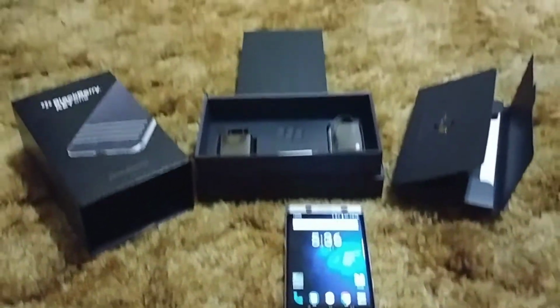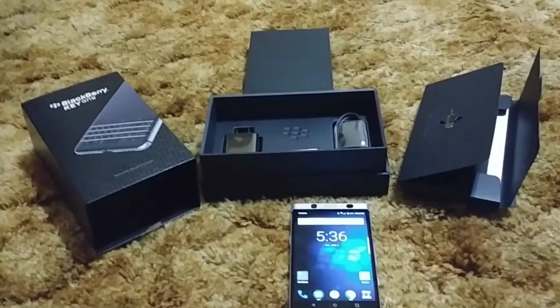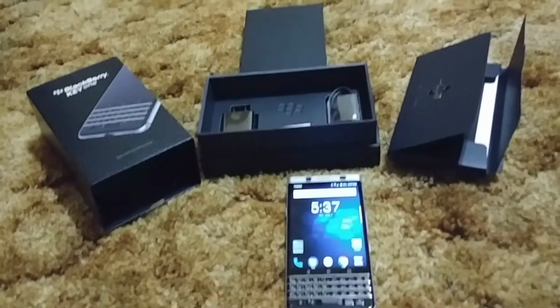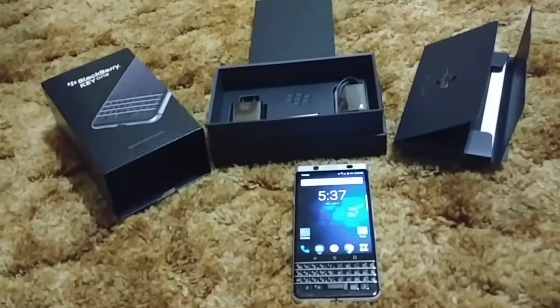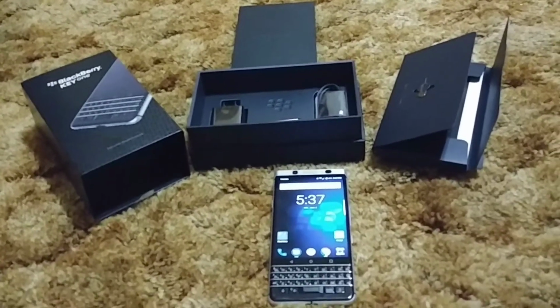This thing has really surprised me. When the price was first announced at $550 back in late February, at Mobile World Congress, I was like, nah, too high, given the specs. Snapdragon 625, 3 gigs of RAM, 32 gig internal. And, you know, the phone was still getting a lot of hype.